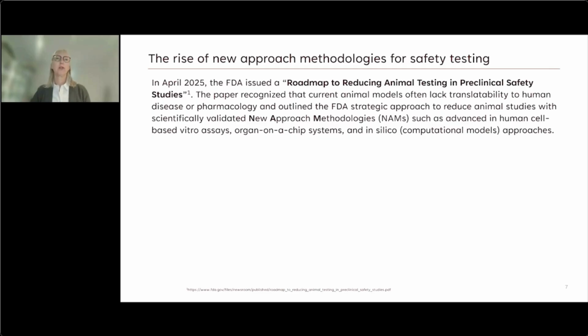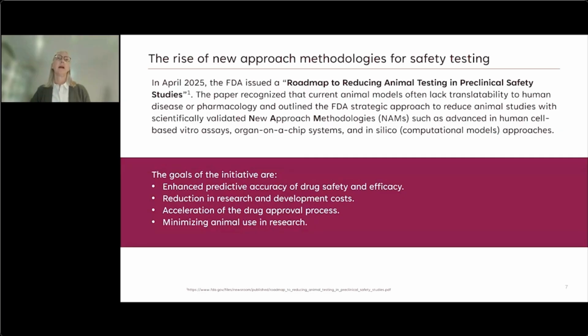Overall, the goals of these initiatives are enhanced predictive accuracy of drug safety and efficacy, reduction in research and development costs, acceleration of the drug approval process, and minimizing the use of animals in research.